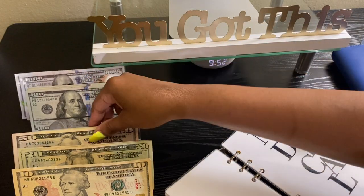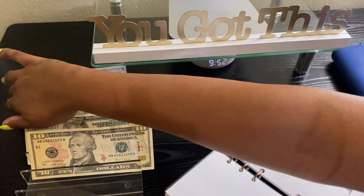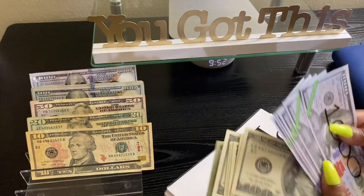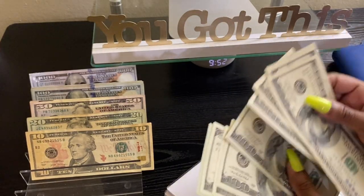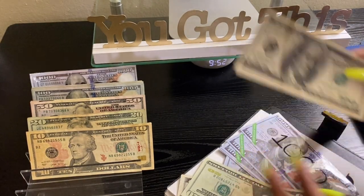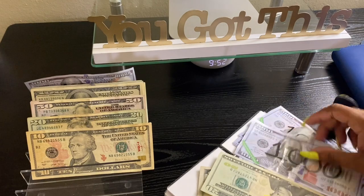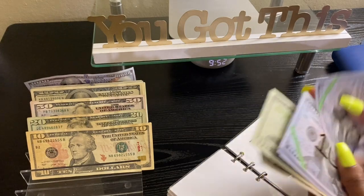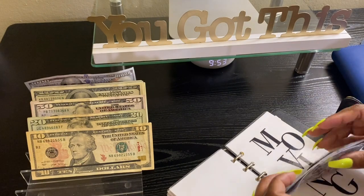1, 2, 3, 4, 5, 250. Should move the money back. Okay, moving. 1, 2, 3, 4, 5, 6, 7, 8, 9, 1,000. And I get a $1,000 placeholder. And there's nothing I can do with the 25, so I'll keep that. That's 1, 2, 3, 4, 5, 6, 7,025.